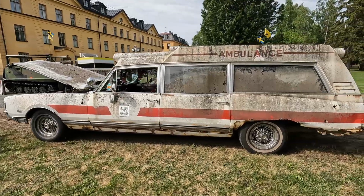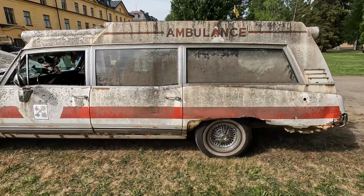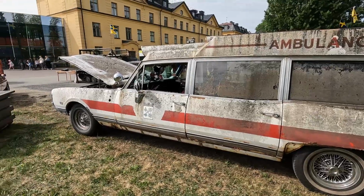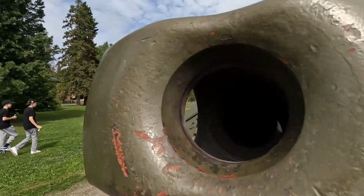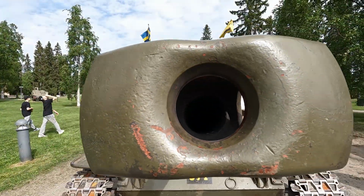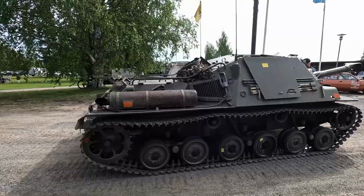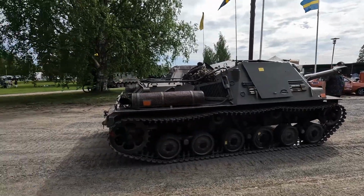Now we've seen this before. Apparently it's had a bit of damage at the back here. We lost the wheel, but it's still going. That one's cool. I like that one. That's probably my favourite one.